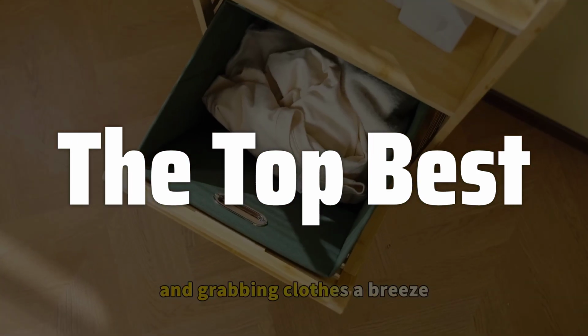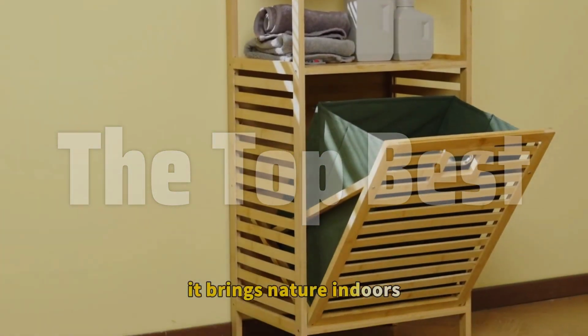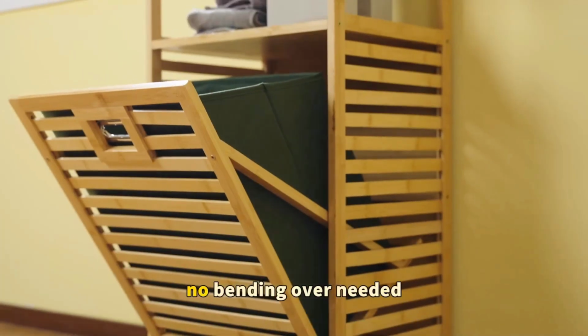Imagine a clutter-free bedroom or bathroom where dirty clothes are neatly contained while a convenient shelf above provides extra storage for toiletries, decorative items, or even folded clean laundry, streamlining your daily routine and enhancing your home's aesthetic appeal.